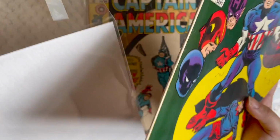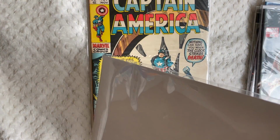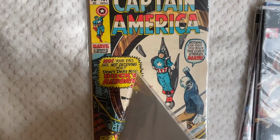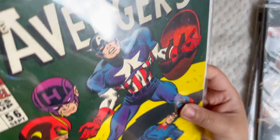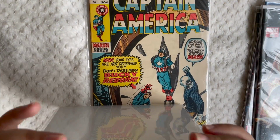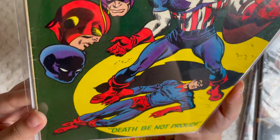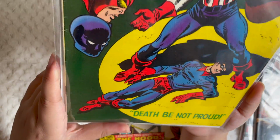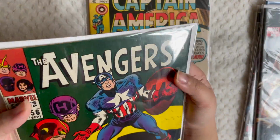And because this is such a valuable comic, I put it in an acid-free bag, which is supposed to not damage the prints, and it's archive graded storage, so I don't need to worry about the storage as long as I don't put them in water or something.